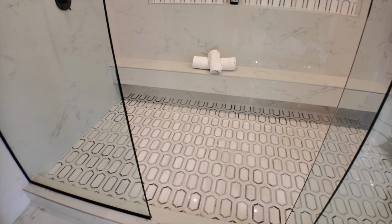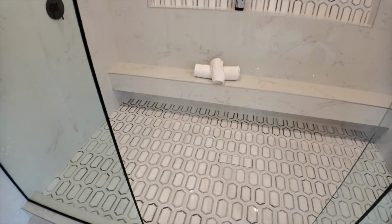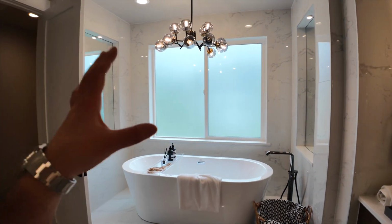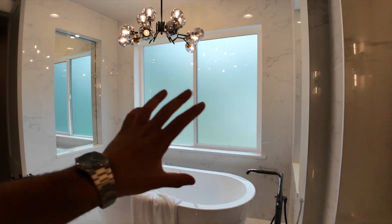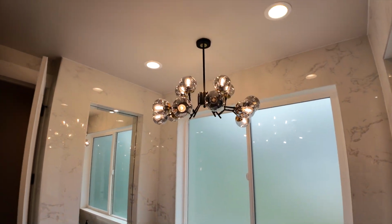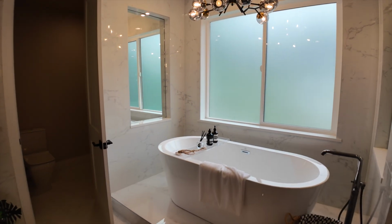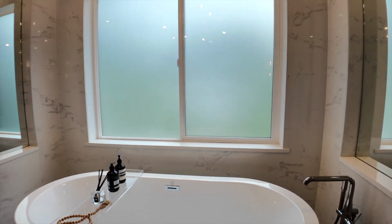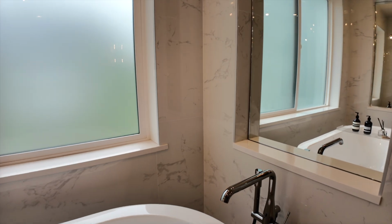The floor, here's the drain. You can't even tell it's there. It's just so tucked in nicely. And the tub comes in with a frozen glass. So they thought this out. You don't want to see your neighbors. So you got the frozen glass, the matching chandeliers again. It just looks good. But one of my favorite touches here, again, the nickel silver finishes.